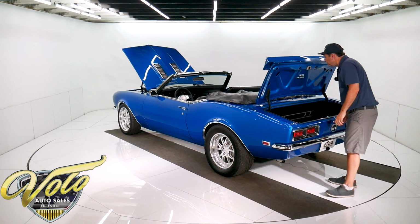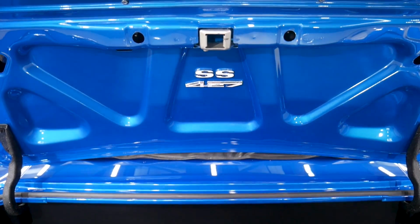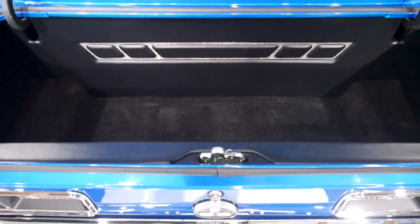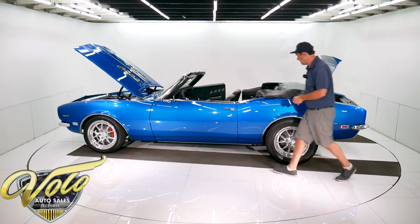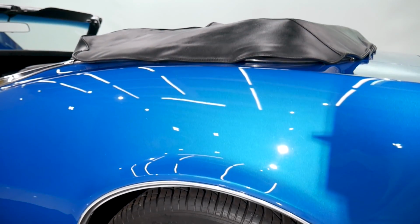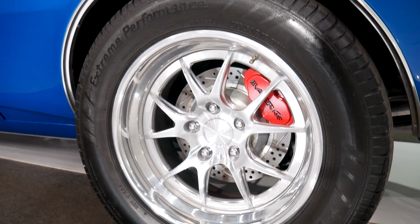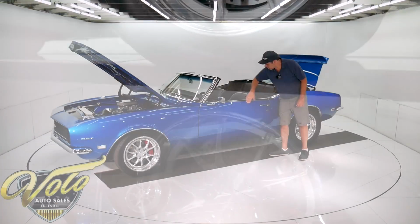Trunk compartment, finished just like the interior, is completely boxed, upholstered, carpeted floor. This is leather, painted just as slick as the outside, new rubber, new latch. The wheels, they're Forgeline wheels, bigger in back. Well, they're 17-inch, but it's wider in back, got a taller tire. Perfect choice of wheels, in my opinion. All this trim is new and shiny.